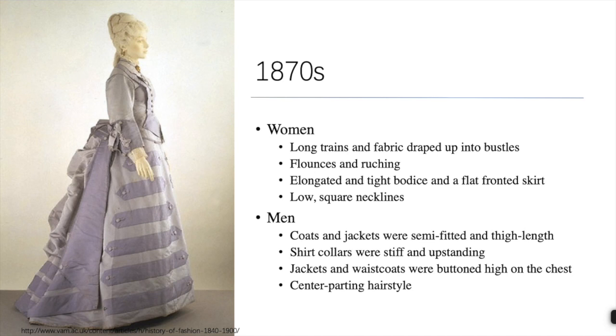For men, coats and jackets were semi-fitted and side-length. Generally both jackets and waistcoats were buttoned high on the chest. Shirt collars were stiff and upstanding, with the tips turned down into wings. Hair was often worn parted in the center, and most forms of facial hair were acceptable, though being clean-shaven was rare.